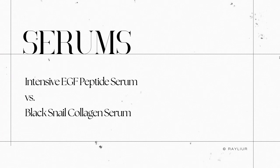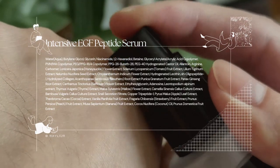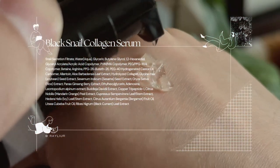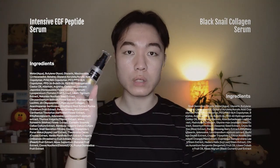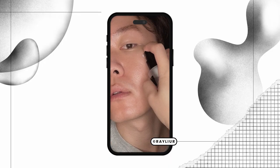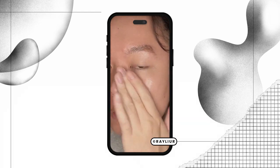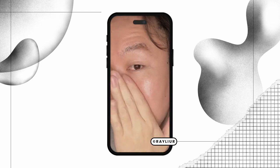Both the EGF Peptide and the Black Snail Collagen Serums are gel-type serums. These are viscous and very chunky gels that are not common in serums. Textures aside, the Peptide Serum is a bit tacky on my skin as a finish, but it's fine because I always apply moisturizer right afterwards, so it doesn't really affect my user experience. This serum also contains allantoin, which is an emollient that soothes our skin and prevents it from being very flaky.